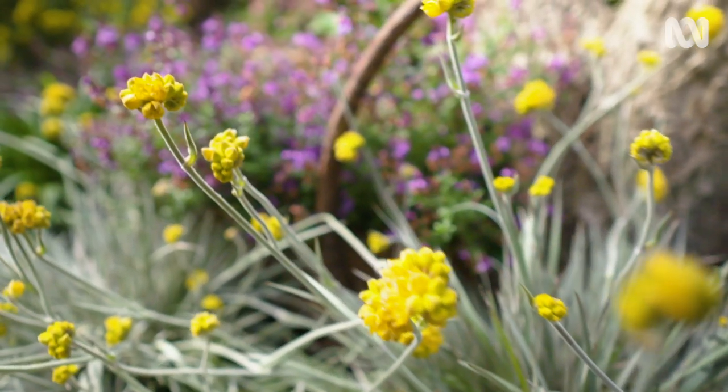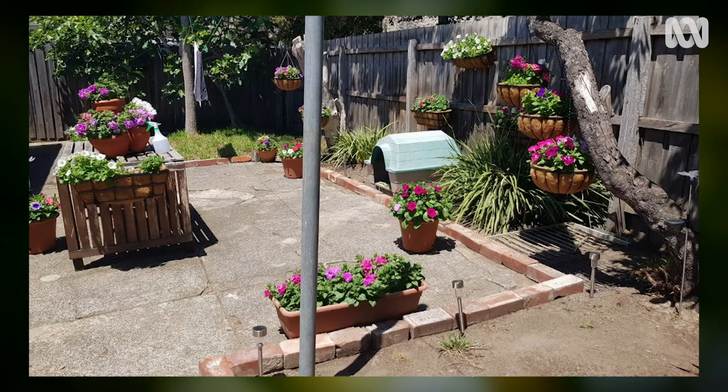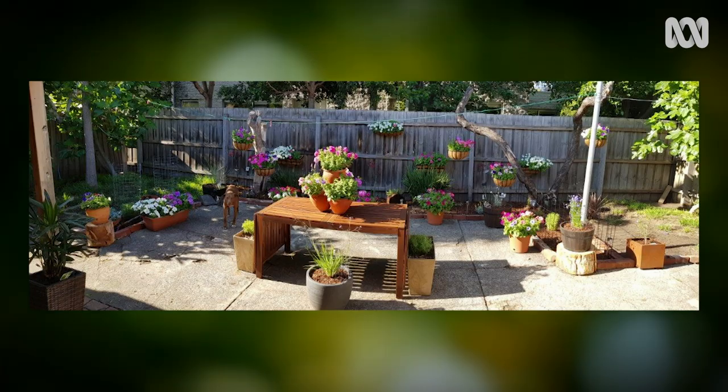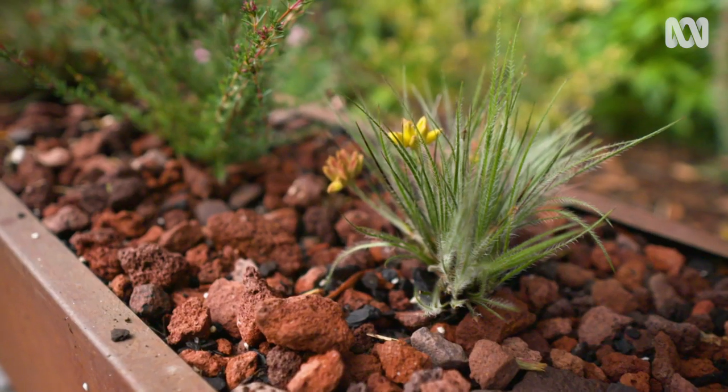My great aunt passed away a couple of years back and she loved her petunias. The day before she passed away, she actually planted some petunias out. And I thought, you know what, I'm going to finish off what she started. Little did I appreciate just how much work they were going to be, though. By about midsummer, I was done with deadheading petunias.